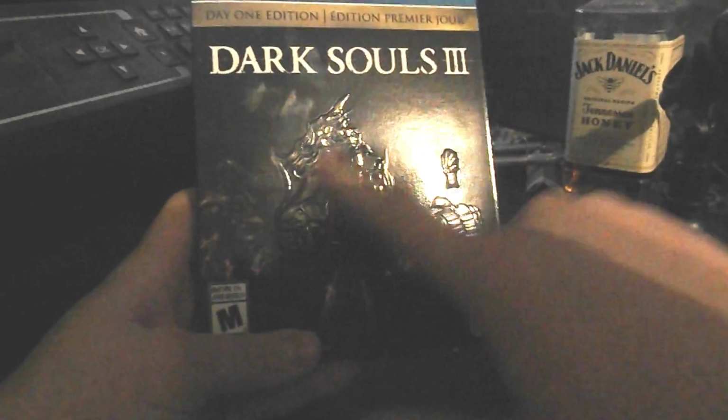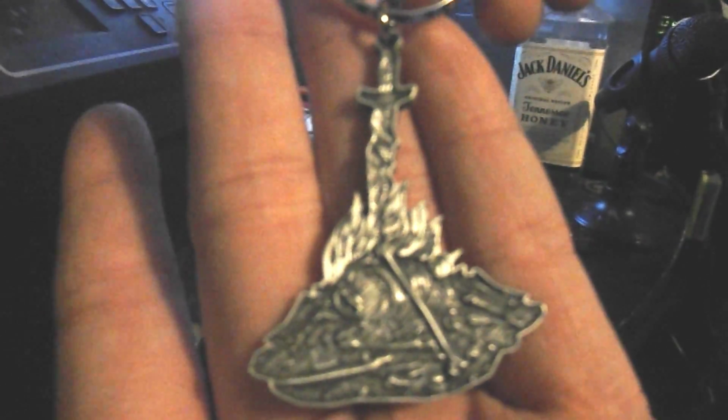So here it is, you guys, Dark Souls 3. It's actually got a, I don't know what to call this, a raised case, so that it actually feels really nice. My fingerprints are getting all over it, but let's go ahead and open it. And here's the back of it, if y'all wanted to see that.